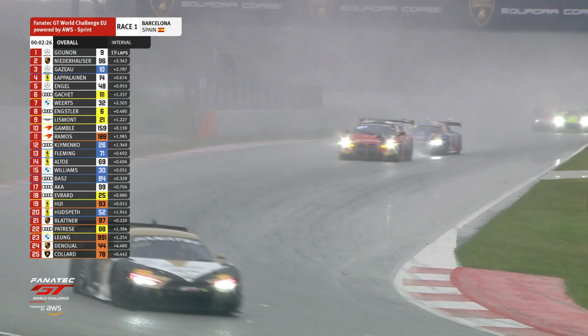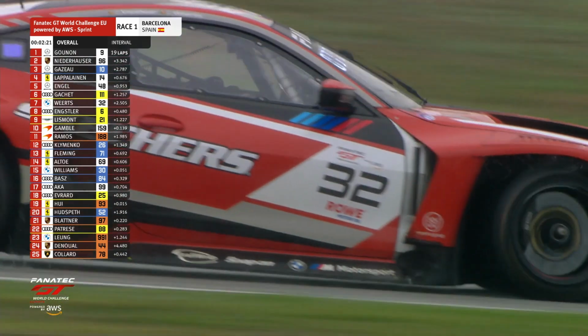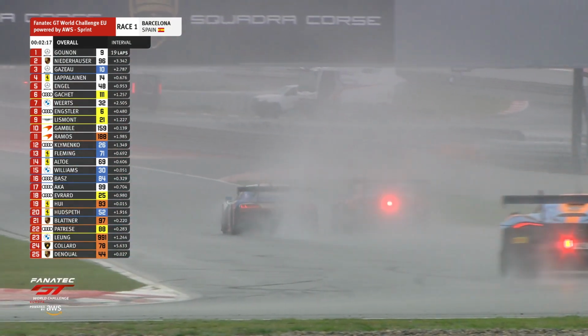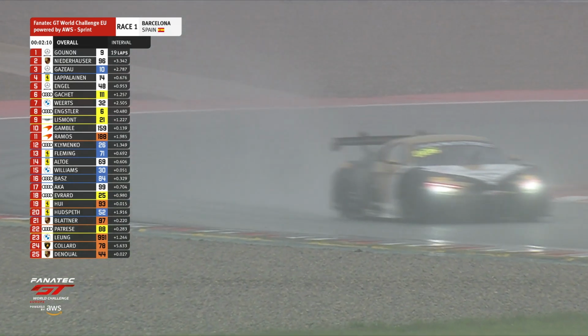So right now, Gounon leading from Niederhauser, and Gounon has done the fastest lap of the race. As you look there at Charles Weerts, this year's Intercontinental GT champion, coming through, and he's under attack. Now, what's going to happen to him in terms of losing places maybe? If he gets shuffled back in Pro, that's going to help the Mercedes drivers going into tomorrow's showdown.